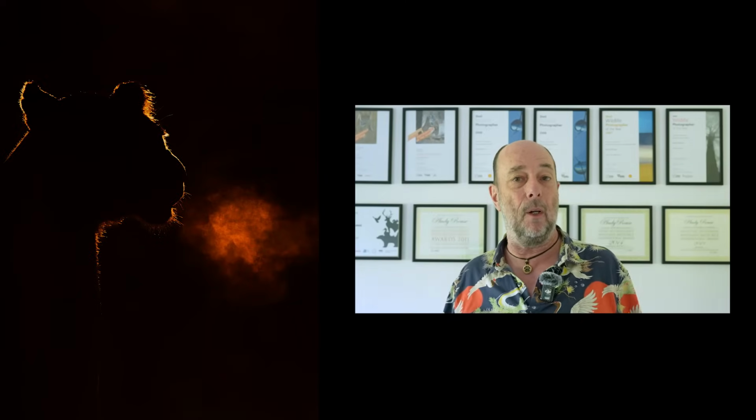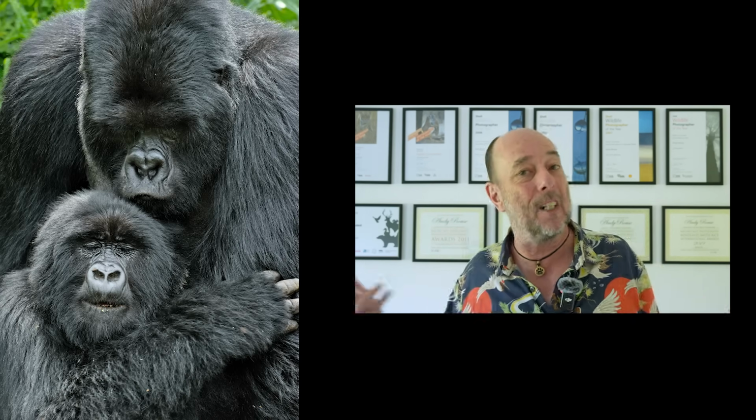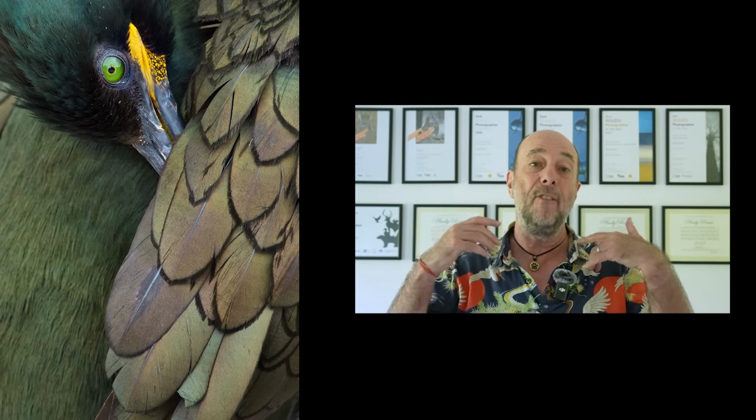Think about how you want the light to be. It's up to you as a photographer to make the picture. Sometimes we're in a hide, we can't help it. But if you can control your picture, your composition, then do, because that's what being a photographer is all about. And for me, that's what makes it fun.